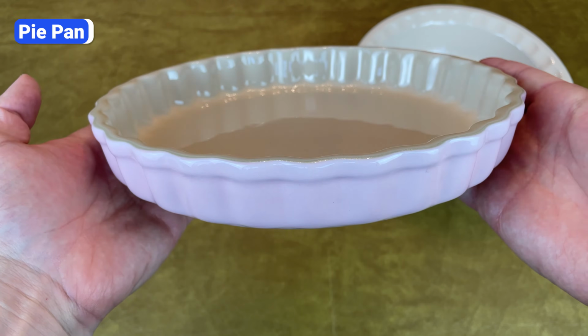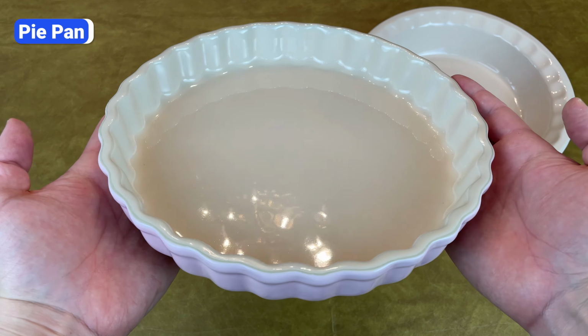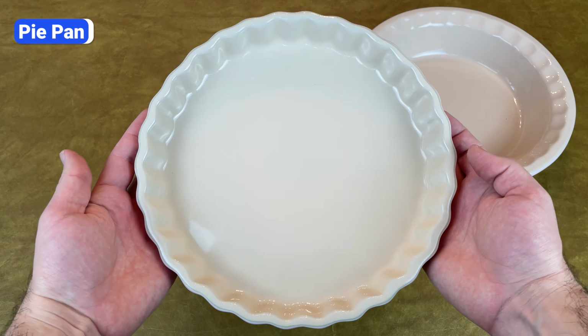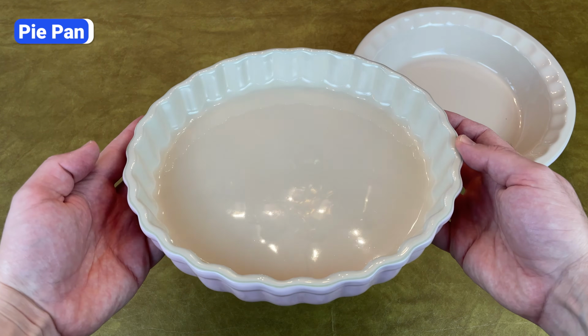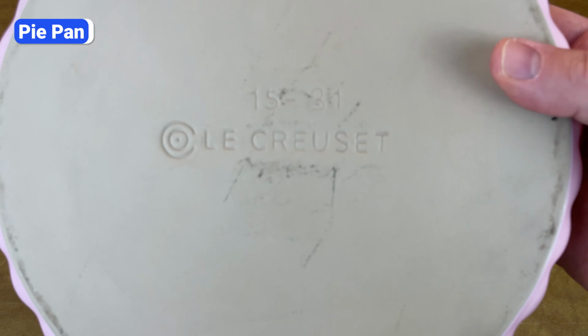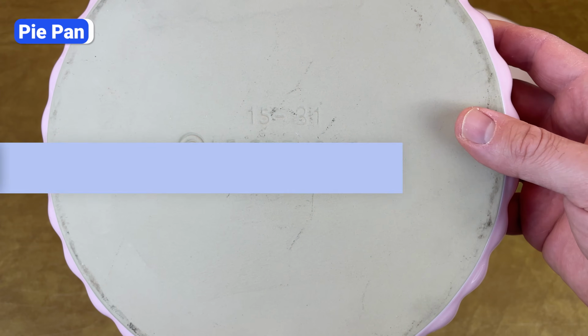If you don't want to give a complete bakeware set, a pie pan is a simple gift that anyone who loves to bake will appreciate, and you can always use more than one of these. This Le Creuset stoneware pie pan has a scalloped edge and a colorful scratch-resistant glaze. It's safe in the freezer, oven, microwave, broiler, and dishwasher.